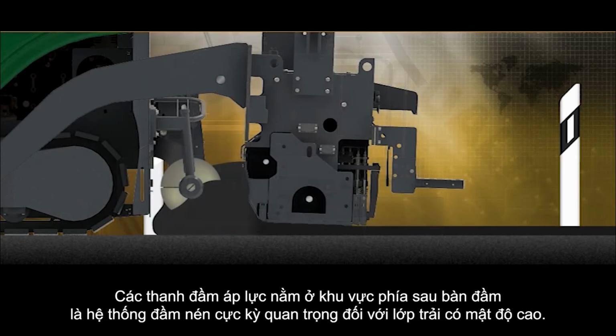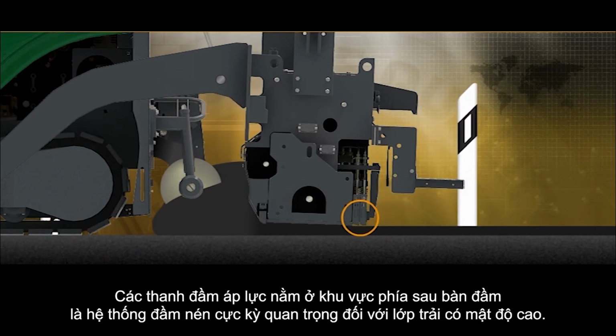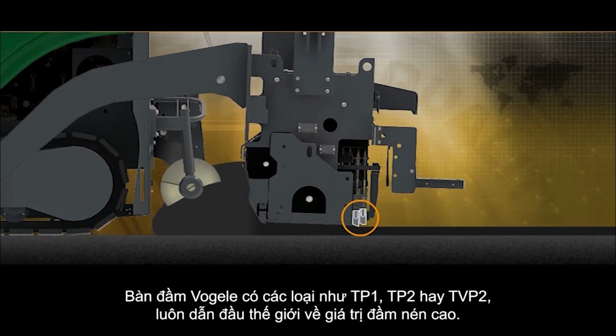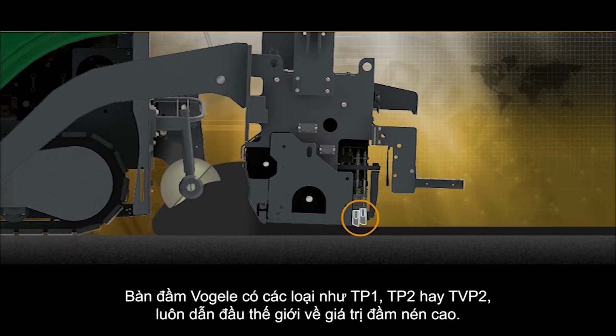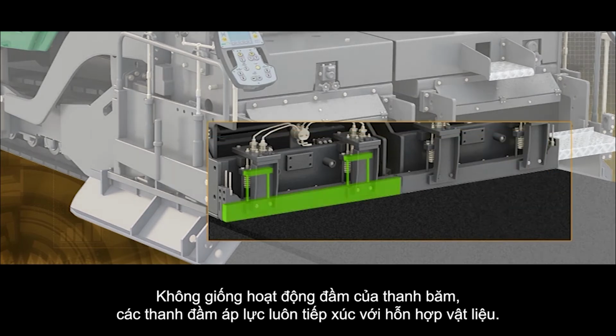The pressure bars, located in the rear area of the screed, are the compacting systems crucial for high-density paving with Vogele machines. Vogele screeds, in the versions TP1, TP2 and TVP2, lead the world when it comes to high compaction values. Unlike the beating tamper bar, the pressure bars are in permanent contact with the mix.